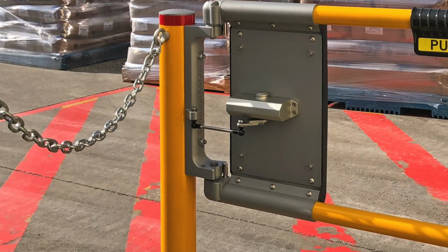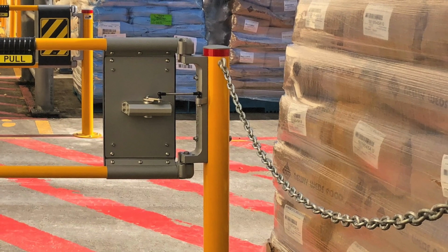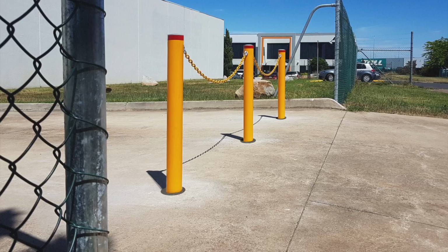Optional ring kits and chain lengths are available for purchase. Bollards can be modified with a ring kit set to create a visual fence deterrent.